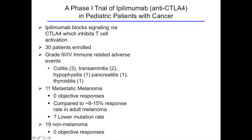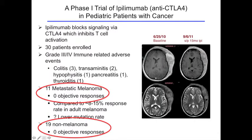This is our best response. This young lady had melanoma of the skull. You can just see these are nasty, nasty tumors. And it slowed things down. I think she benefited from the therapy, and nothing much else is active against melanoma, but it certainly wasn't a home run.